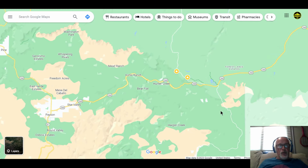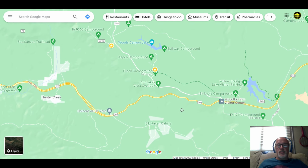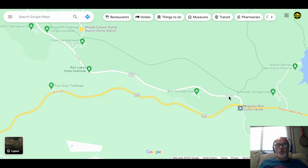All right, everyone, I'm bringing you inside here to show you an overview of this area and highlight a few things on Google Maps. So right here is Payson, Arizona, and we are right off of Route 260 in the Sitgreaves National Forest. So when you turn off of 260 here, you're going to turn onto Rim Road.